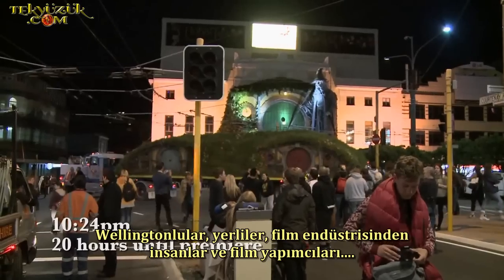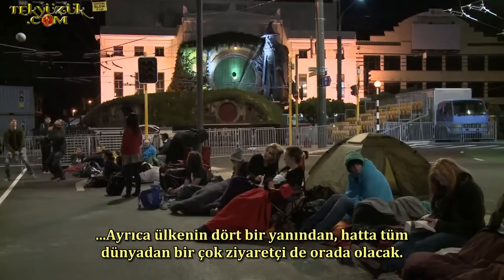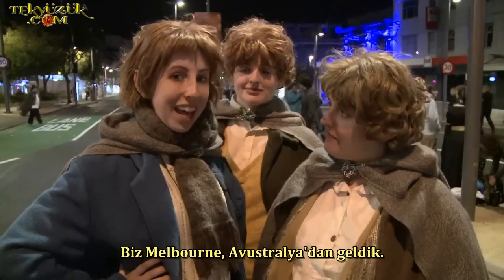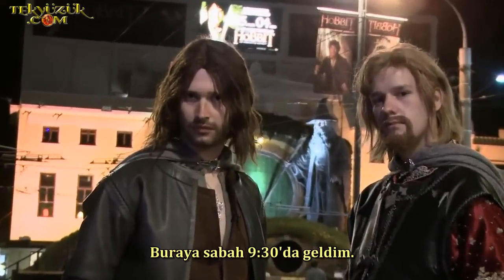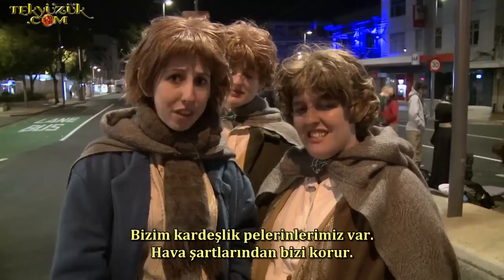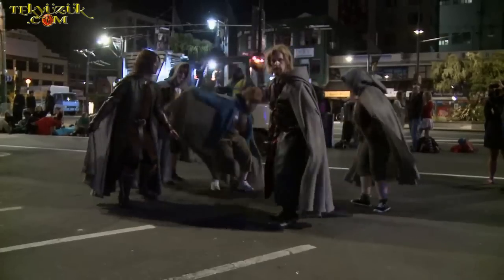Wellingtonians, residents, people associated with the film industry and filmmakers, but also people coming in from all around the country and, in fact, all around the world. We're coming from Germany. We are from Melbourne, Australia. I arrived down here about 9:30. I plan on sleeping on the concrete. We have our fellowship cloaks to keep us impervious from weather.